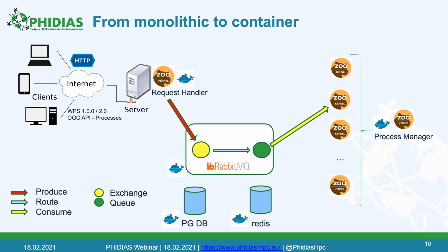This request handler will communicate by using the Advanced Message Queuing Protocol, implemented in RabbitMQ. It will send messages, and the Zoo kernel that I named process manager will really handle the request. For doing so, we will rely on a PostgreSQL database like we did in GeoSuite, and we will use Redis mainly to give back information by using WebSockets to the client side to get up-to-date status of execution.